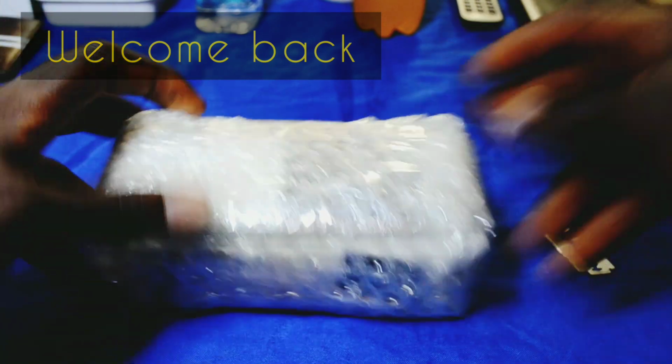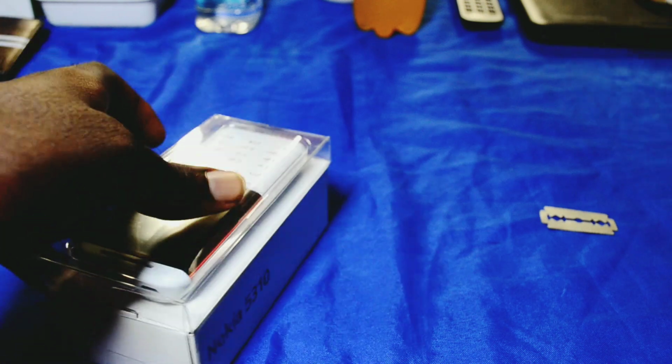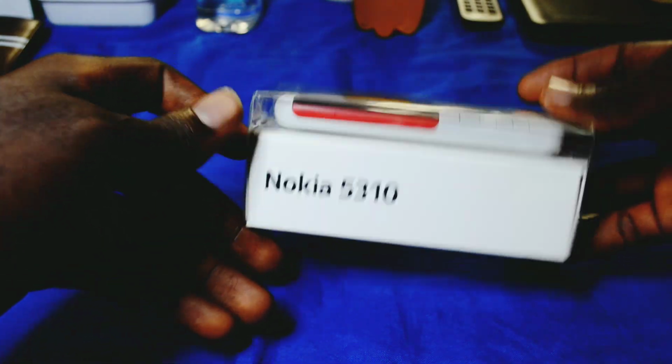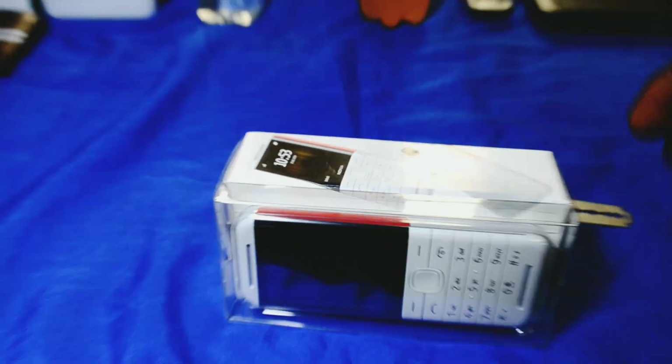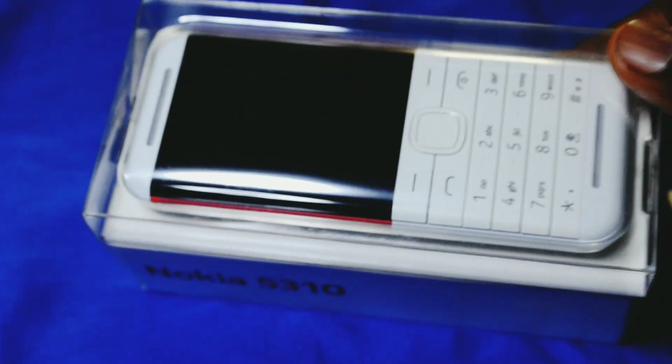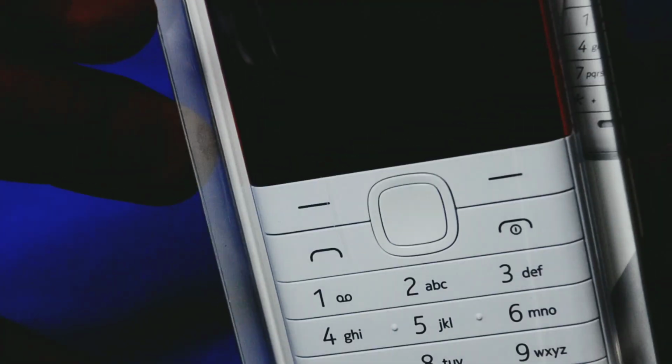So this is a Nokia smartphone. Sorry, it's not a smartphone, a feature phone. Let me just open the switch so you see what we have here. Boom. This is a Nokia 5310. This is a feature phone, guys. This is not an Android phone, this is not a smartphone, this is a feature phone. It's called a feature phone. So what does this phone have for us?